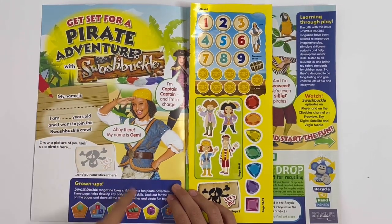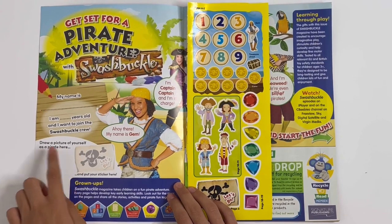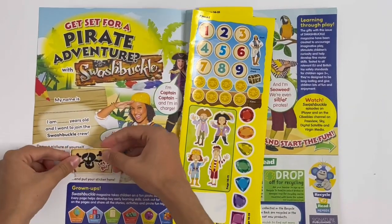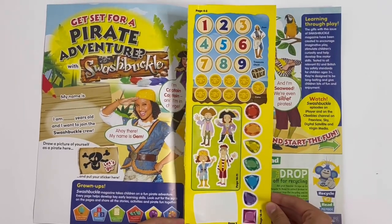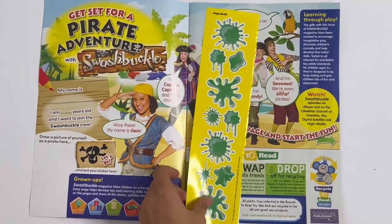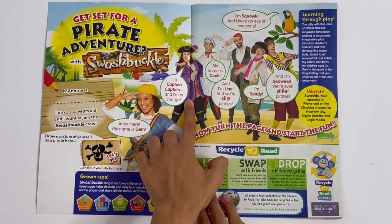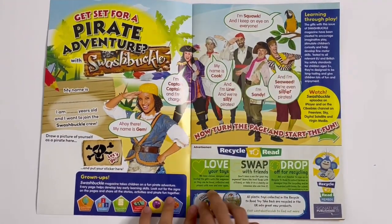Here you can write your name. You can write how old you are. Draw a picture of yourself as a pirate here. And put down your sticker. It's got a black skull and crossbones. And it says, let's go. And those are the two sticker sheets. This one I just put down. Lots of splats. They got the crew, Jem, Captain, Cook, Lime, Sandy, Seaweed, and Squawk the Parrot.